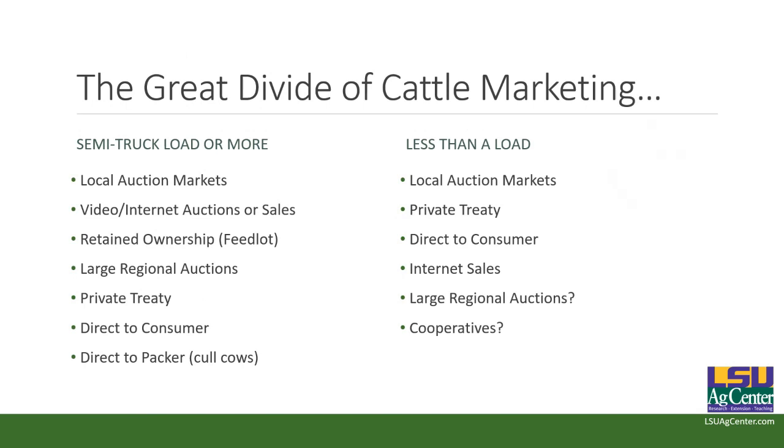So going back to this great divide of cattle marketing, I listed out all the options here, and I'm not going to say this is an all-inclusive list. There may be some other venues or channels that you can market cattle through, but we'll talk briefly about all these as we go through the presentation. On a semi-truck load, local auction market is always an option. Video, internet auctions, sales, board sales like Tyler referred to, retaining ownership through a feedlot, large regional auctions, private treaty sales, direct to consumer, direct to packer, cull cow sales.